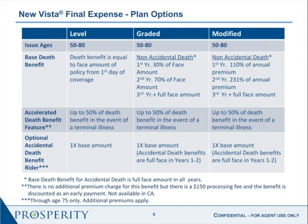On the graded plan, it's a typical 30-70: 30% death benefit first year, 70% second year, and then full face amount starting year 3. If they were to die accidentally, it would cover 100% starting day 1. On the modified or the return of premium, we are different and unique when it comes to this plan. Most companies out there, if they were to offer a return of premium and the person had, let's say, a $100 a month premium and died in the second month, would give them their $200 back plus 10%, or $220.